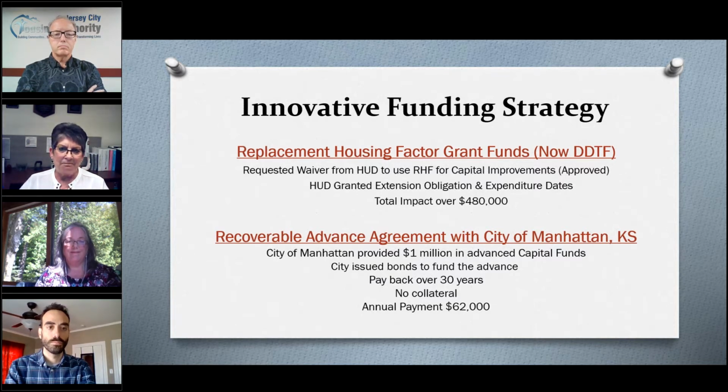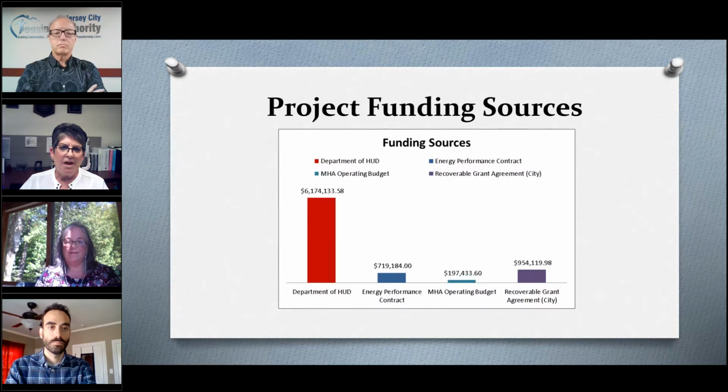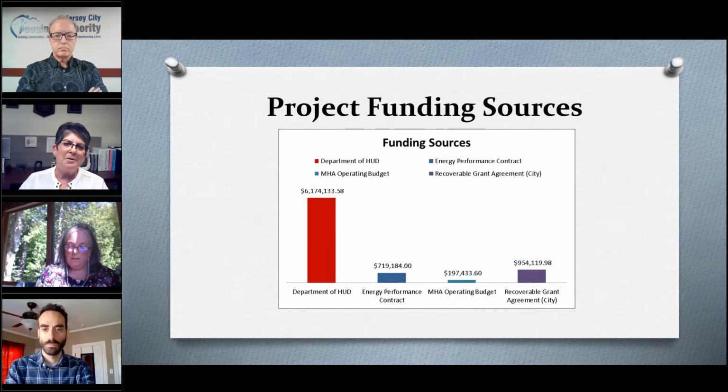Next slide. So this slide and the next slide show the sources of funding for what turned out to be over an $8 million project. You can see we had funds from HUD, some from our own operating budget, the energy performance contract, and the recoverable grant agreement. That's what I was looking for, the recoverable grant agreement.